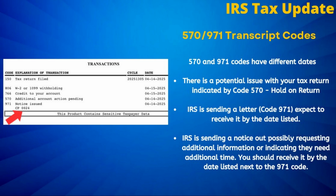Now, this is a viewer-submitted transcript with both those codes appearing and IRS Notice CP24 appearing under the notice issued line. And in this instance, we can determine that this person has had their tax refund on hold due to the fact the IRS needed to correct the tax return in question, because they found a difference between the amount of estimated tax payments on the tax return and what has been posted to their IRS account, which will result in a refund adjustment, and the letter will detail what the difference was. And if the tax filer agrees with the changes the IRS made, they will receive that refund in 4 to 6 weeks.